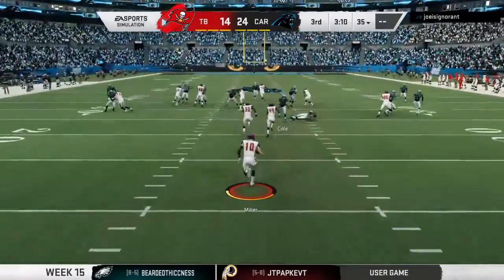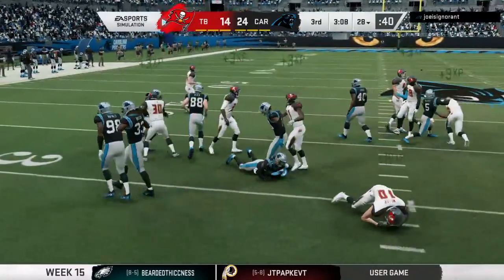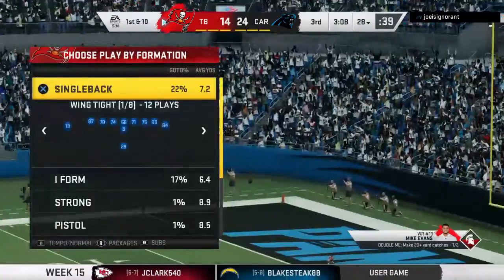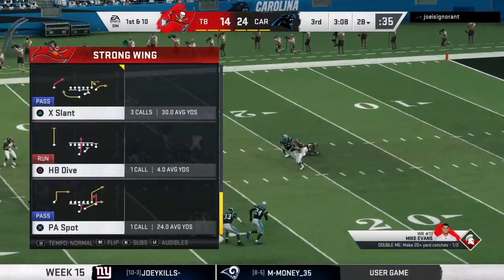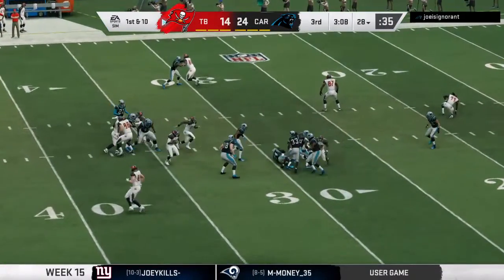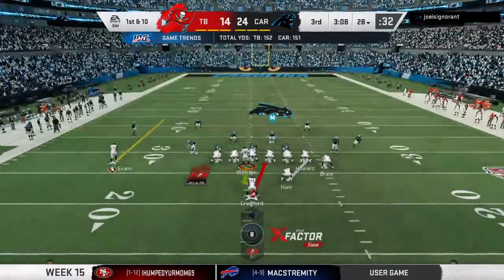This is taken at the 3. And he'll take it past the 25 and up to the 28-yard line. First and 10 at their own 28-yard line. The Bucs offense set to begin their next possession.